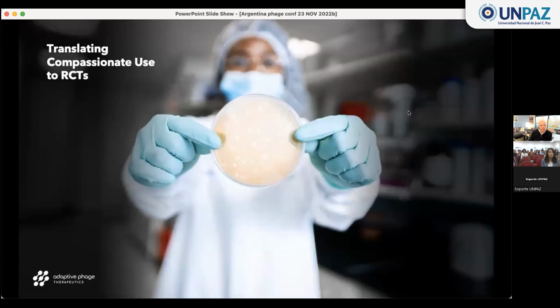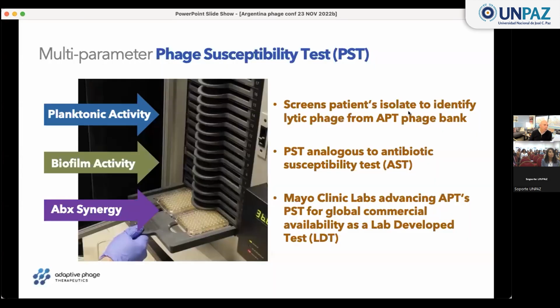But the big challenge for us is, how do we translate those experiences into the necessary regulatory randomized controlled trials that are necessary for licensure and broad market availability? So one of the things is that in the emergency use, our phage matching is challenging to scale. And that's one of the beauties of teaming up with the Mayo Clinic.